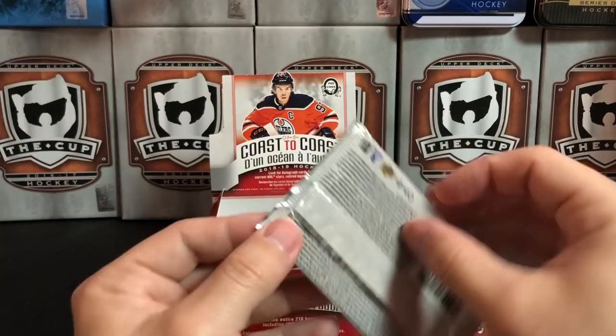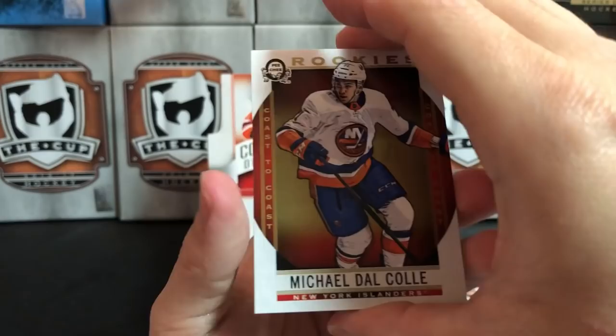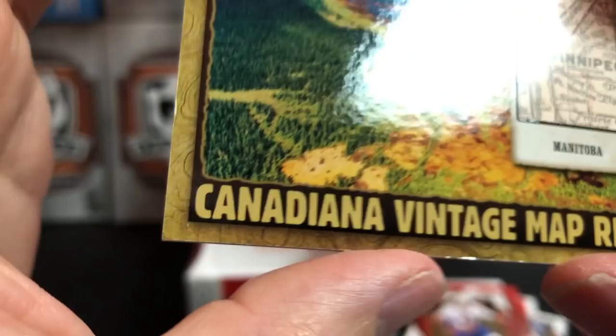Final 2 packs. Ooh, looks like we got something interesting here on the back. Let's get to that last. Michael Dal Colle. And, well, we only get 2 cards, but this is a Canadian Vintage Map Relic. Winnipeg, Manitoba. Oh, it's underneath kind of a little piece of acetate there. Look at that.